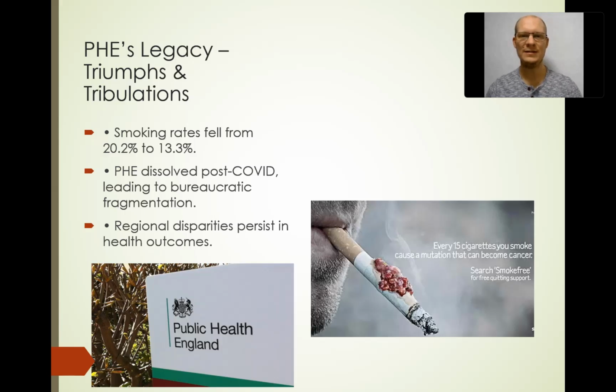Progress under PHE. Notable achievements emerged during PHE's oversight, particularly in tobacco control. Adult smoking prevalence fell from approximately 20.2% to 13.3%, driven by stricter regulations, including standardized packaging, and campaigns promoting vaping as a lower risk alternative. These outcomes highlight the value of sustained, multifaceted approaches grounded in research.